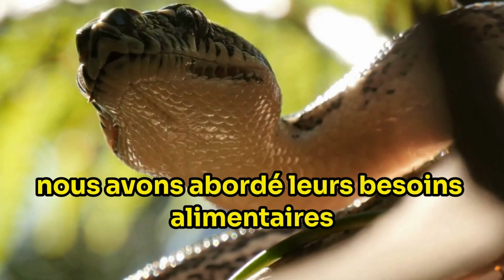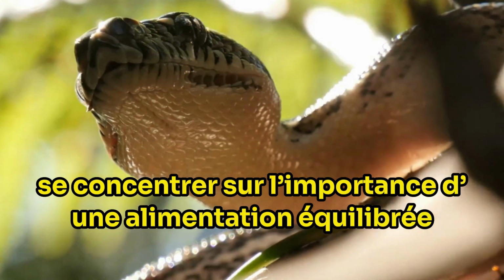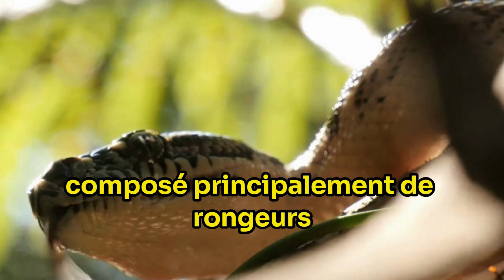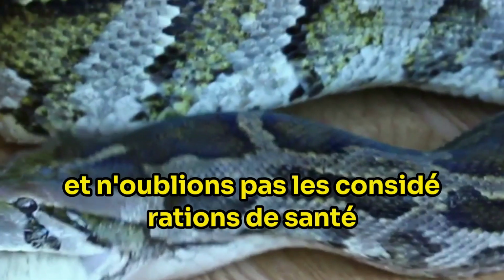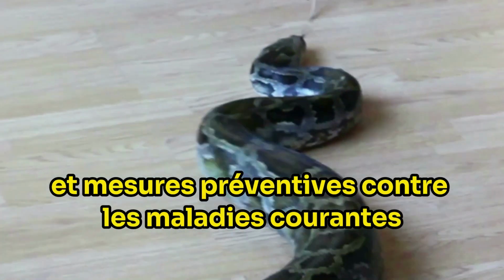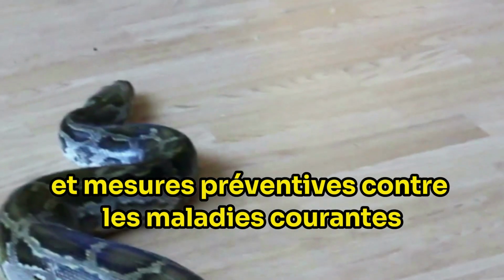We touched on their dietary requirements, focusing on the importance of a balanced diet primarily consisting of rodents. And let's not forget the health considerations, including regular vet checkups and preventative measures against common diseases.